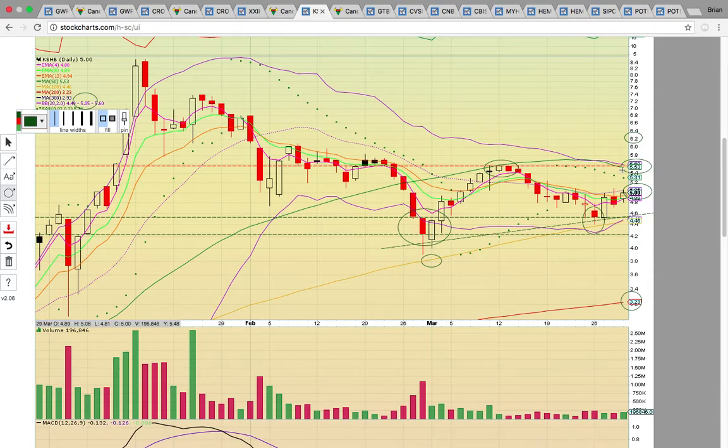If you see a close above these 3 resistance levels, that's going to be a big signal that it wants to finally head higher. If it doesn't, if it comes up and hits this 50-day simple moving average and stalls out like it does right here, then that's the profit taking zone. It's the top of the channel. It could hit the top of the channel and come back down. You sell at the top of the channel.